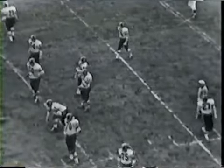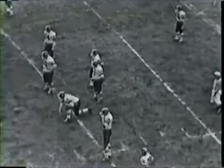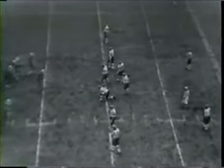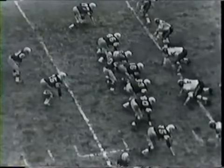Defensively for the Lions, 70 Fouts, 67 Kasich, 60 Kasapas, 64 Martin. Backed up by 75 Fieldgate, 44 Balicki, 69 Brown, 71 Seal. The deep backs, 20 Muncie, 27 Beaumont, 26 Schaefer, 38 Bailey. Second and 6 for Hamilton from their own 53.